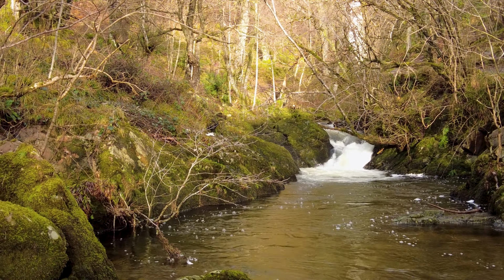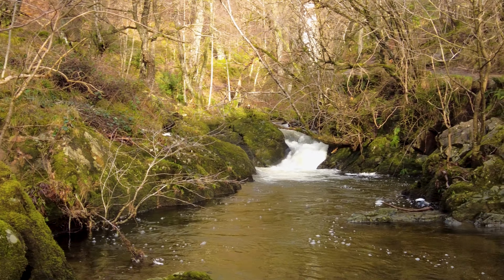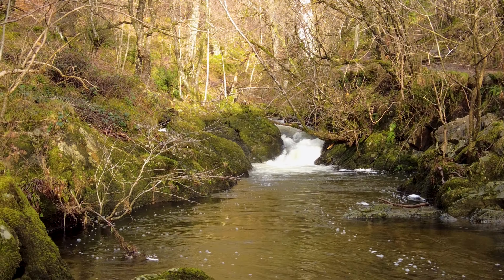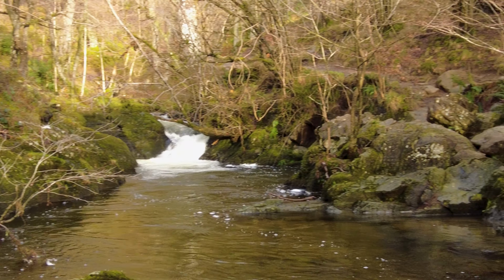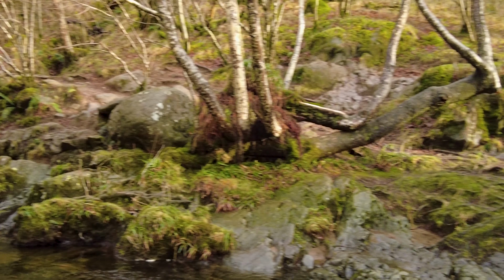It's F11, 100 ISO and a quarter of a second. So yeah, hopefully it'll be quite nice. And this is probably the last, not necessarily the last image I'm going to take, but possibly the last one I'm going to actually video taking.